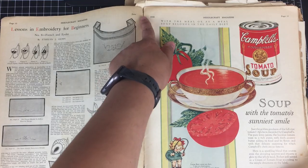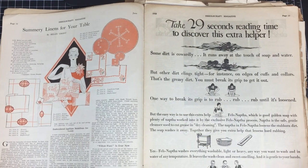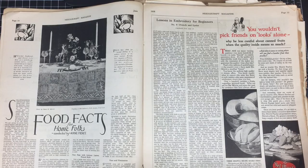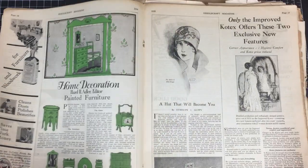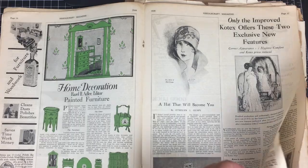1928. This is the June 1928 issue of Needlecraft magazine. And it is just beautiful. Absolutely gorgeous. Look at this. My goodness.